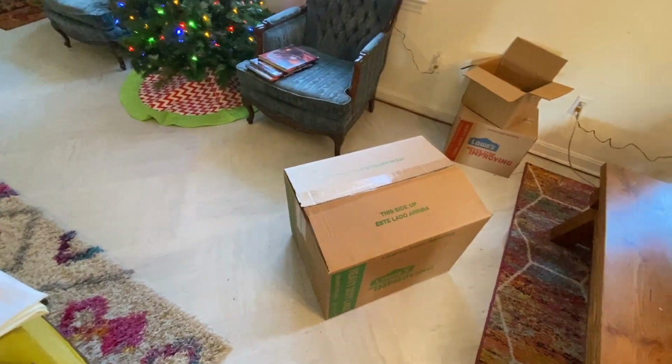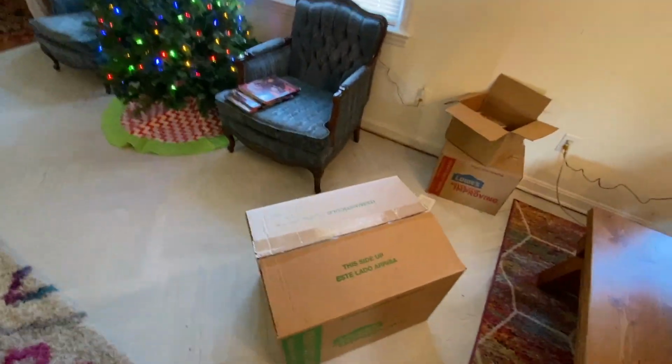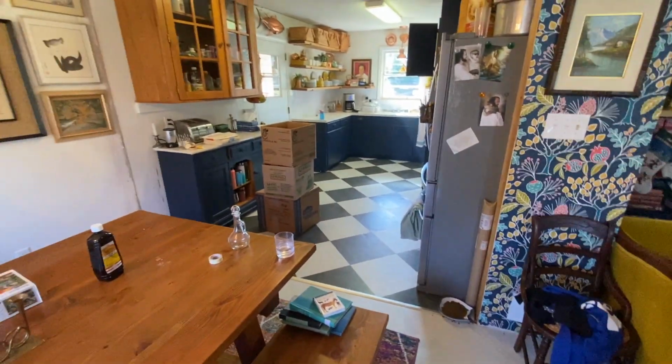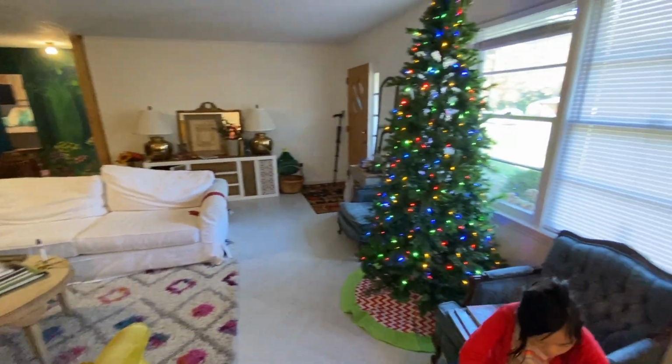Anyway, so once we get things cleaned up, I think we'll get back on putting Christmas decorations up. We have a few boxes around that we need to empty out and put things up and hopefully get this place looking a little more festive.